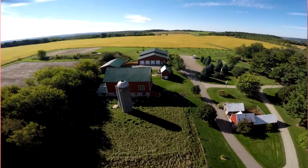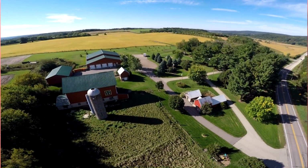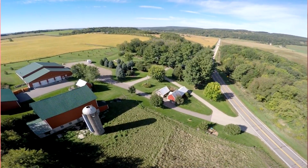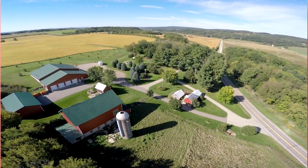This property is perfect for a contractor, hobby farmer, horse enthusiast, bed and breakfast operation, or anyone interested in hosting wedding ceremonies and receptions.